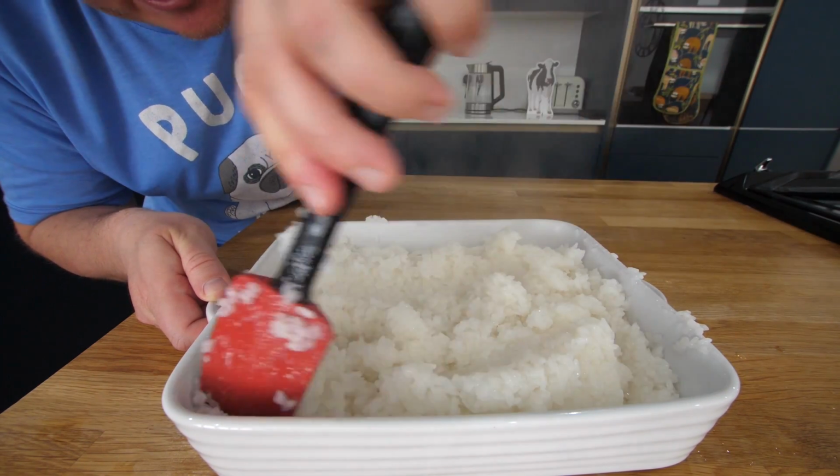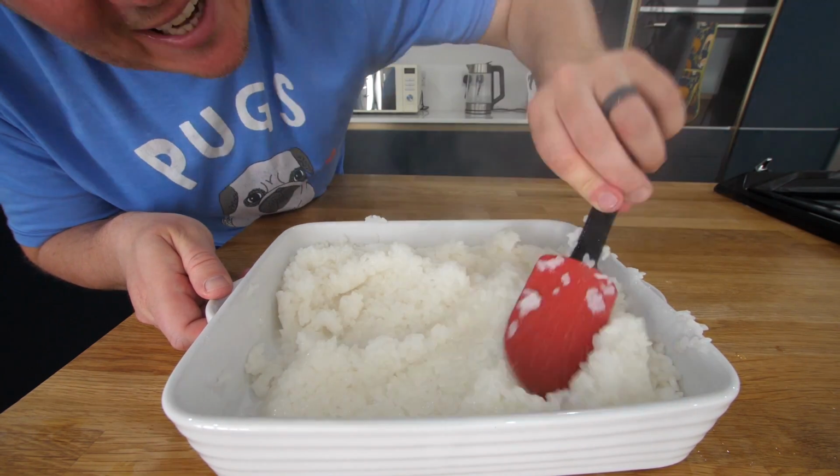It certainly smells like it's glossing it. Getting a real sort of tangy waft now. Just to show you how sticky it is. It's like the best glue in the world.